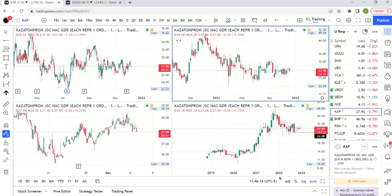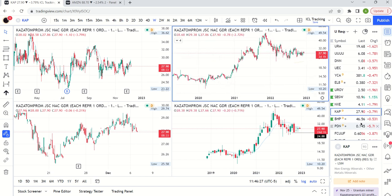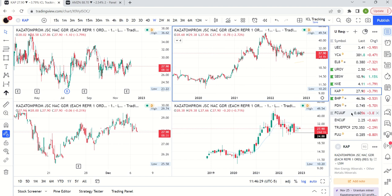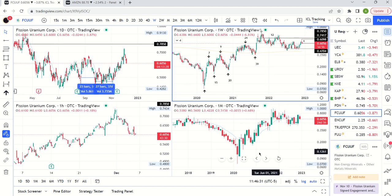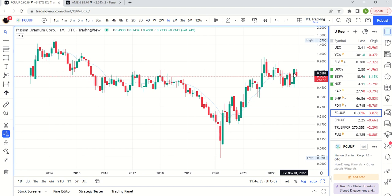Kazatomprom, that one looks like it's headed to 24, and if that can't hold, we're going to visit 22 potentially. Ugly downtrend on this one. What about Fission Uranium? What do we have going on? So this is one of the stronger ones. You want to watch for this one. Big green candle last month, a low of 45 cents. We're up here at 60 cents.